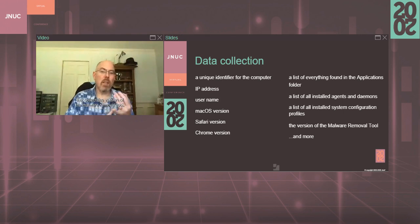Interestingly, we've seen some that collect the version of the malware removal tool. This is actually a program that's part of macOS. It's a little bit of a black box. We know what it does, but not exactly how it does it. It's essentially what it says. It's a malware removal tool that at certain times, we don't know exactly when, it will look for and remove malware from your system. We don't know exactly what malware it removes. We can get some ideas by reverse engineering it, looking at some of the strings inside. But we really don't know for sure how it works or what it's looking for.